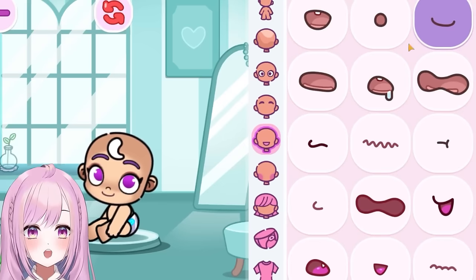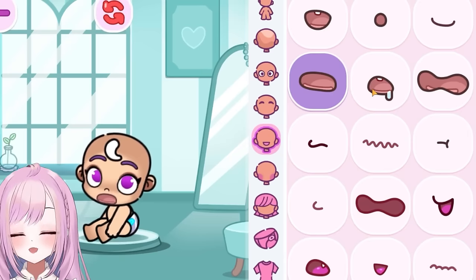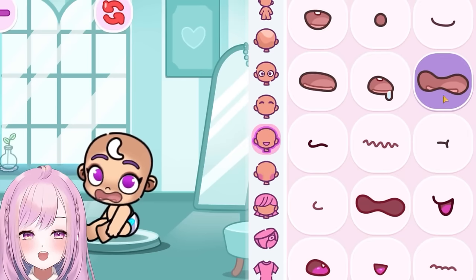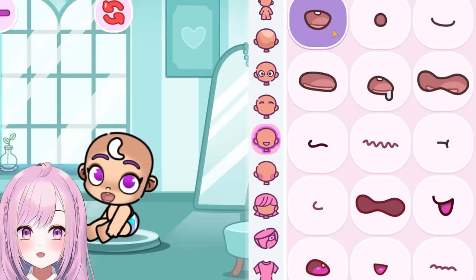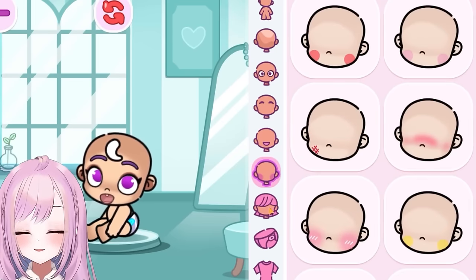Okay, let's pick this one. And, wow, look at the mouth. There's so many different types of mouths. Wow, there's big ones, small ones. Wow, this one's kind of funny. It's like yelling, help! And then there's squiggly ones and poofy ones. Ooh, let's pick one of them. And I think I'll go with this one. That's so cute. Okay, next.